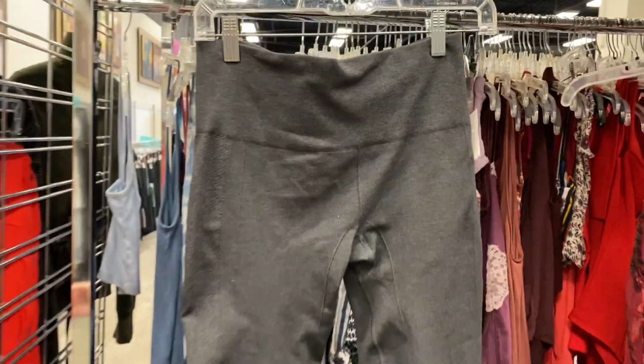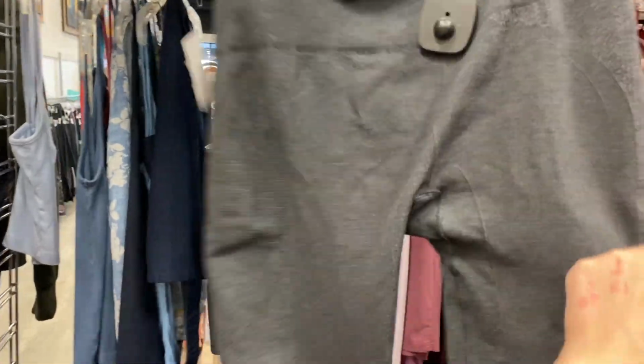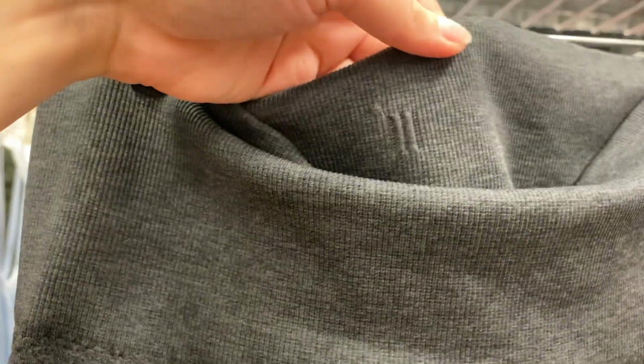Here is a pair of Lululemon leggings that Plato's had missed, so they were actually only priced at $6, so that was a score for me. I have photographed these but yet to list them because I hate trying to find Lululemon stock photos and the style name, so if you know the style name, please let me know.